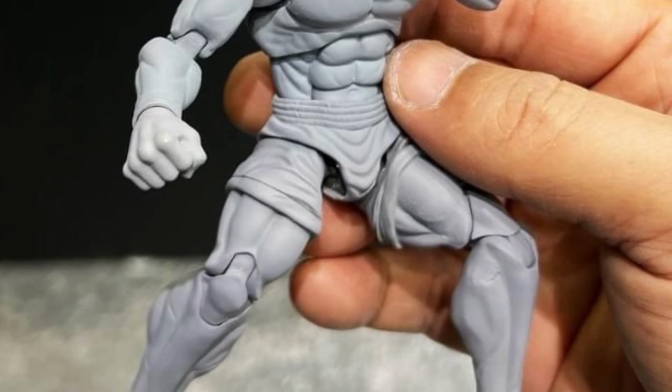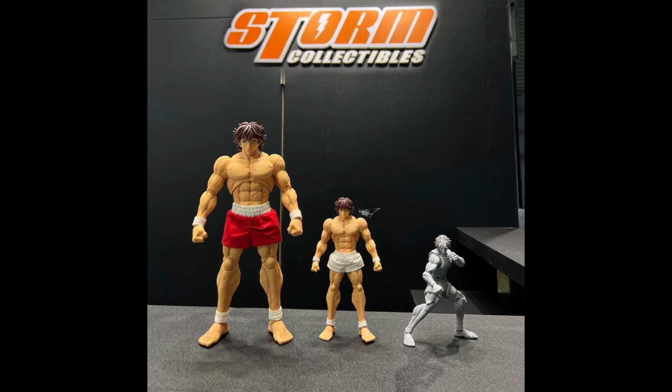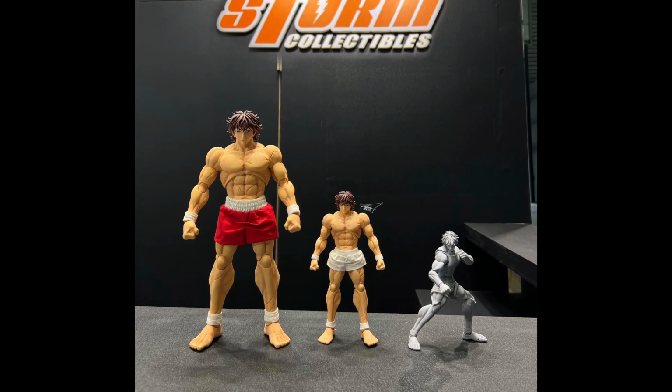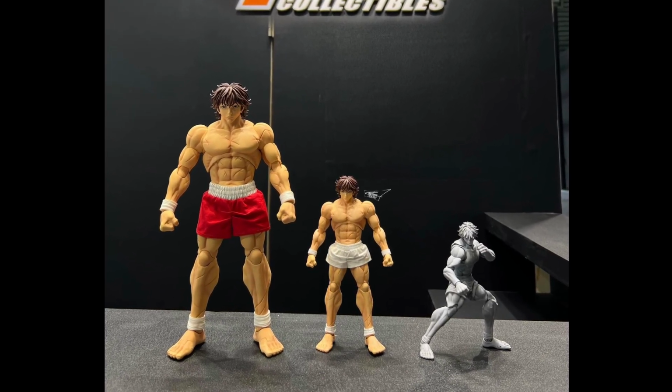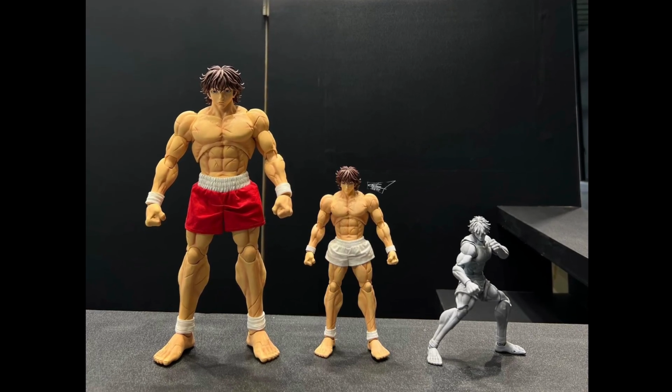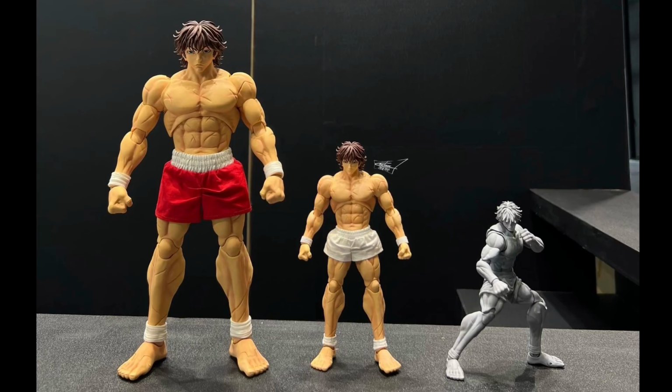Starting off with Baki, I'm not familiar with the series, however, compared to his counterpart, it looks like we will be having some beautiful detailed sculpting that Storm has been giving us. Baki is still in his gray prototype stage, so we can't fully see what we're getting.